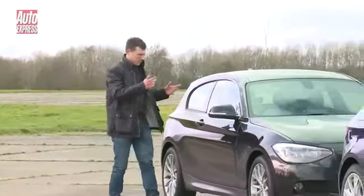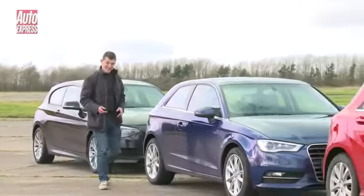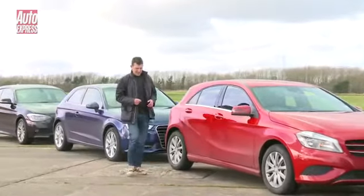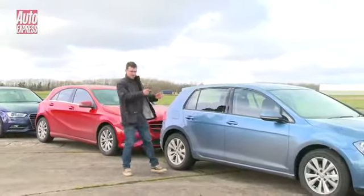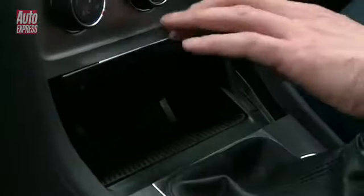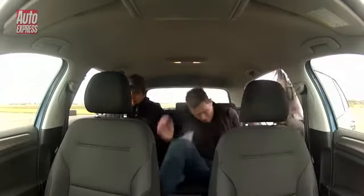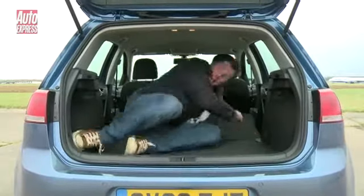So the BMW is the most fun, but it's not the most practical, and neither, I'm afraid, is the Audi A3. And the same applies, actually, to the Mercedes A-Class, because the most practical car here is, well, yeah, you've guessed it, it's the Golf. This is a car which can cope with all a family's needs. It has more pockets and secret compartments than a magician's coat. It can seat three adults in the back seats if you absolutely have to carry three adults. As for the boot, it's big, it's adjustable, and it's flat enough to use as a bed.